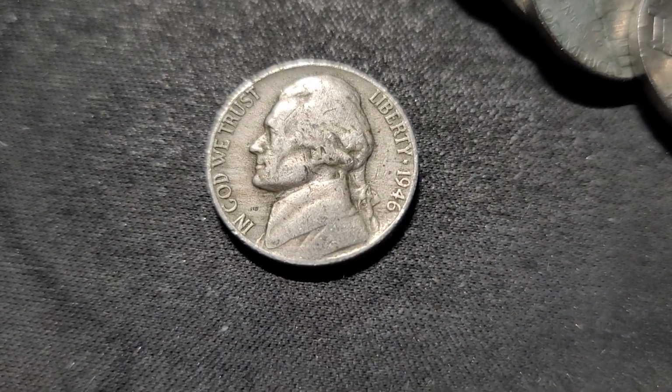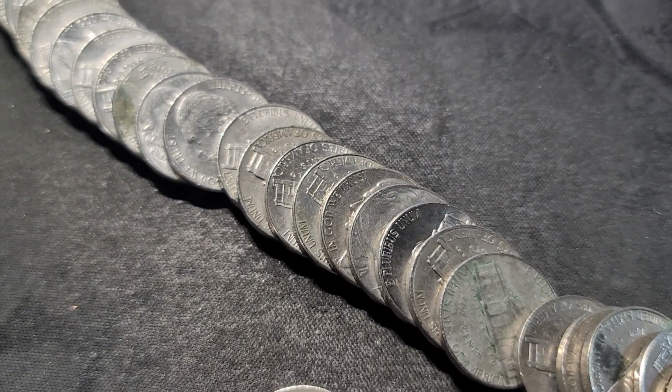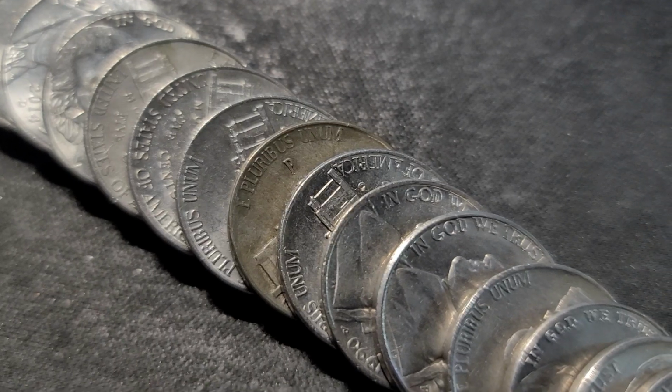Philly minted, 1946. Awesome. Alright, I'll bring you back into this roll if I find anything else. Alright, we're on roll 30, and we got our next silver.